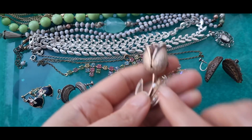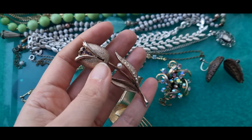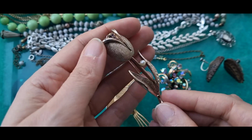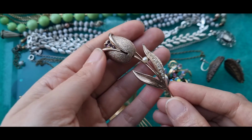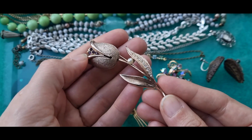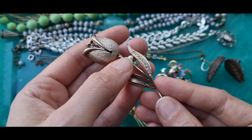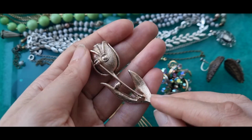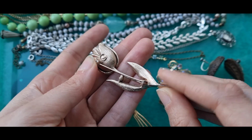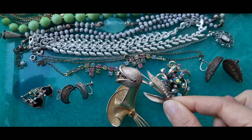And then I have this flower, which I really like. Sort of a tulip or maybe a rose. It might be a rose actually. In very pale rose gold color, and has these purple stones and then some clear stones on the leaves, and even a pearl. And it's very thick, as you can see, and it's quite heavy. And yeah, really cute rose.